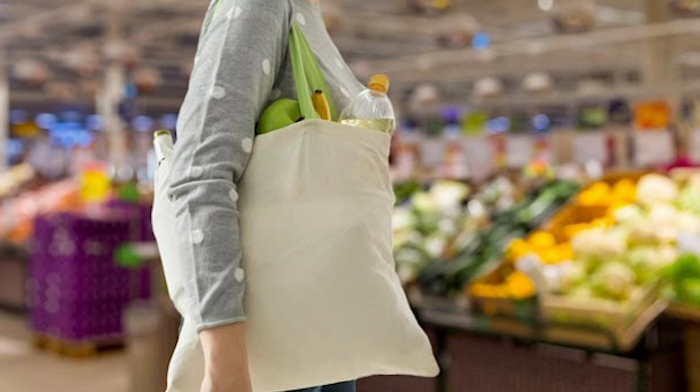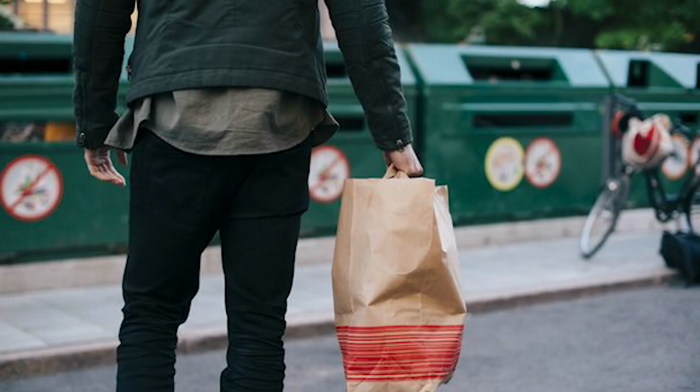Another example of a reusable item that I have in my house are these reusable grocery and tote bags. I use these whenever I need to carry something or when I go to the grocery store. This way I'm not using a plastic bag or a paper bag every single time and then throwing it away, and instead I'm reusing these.